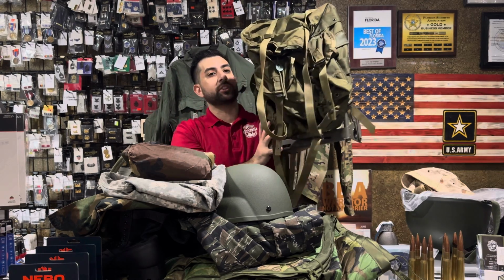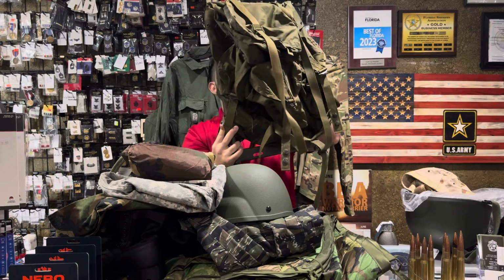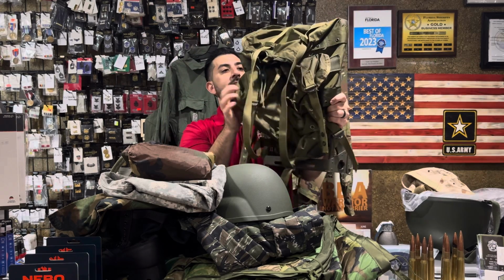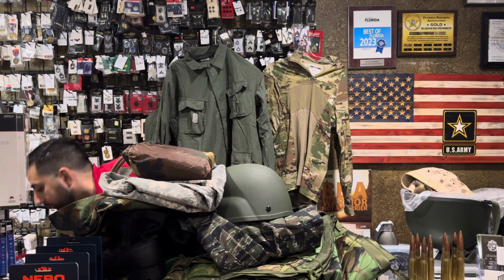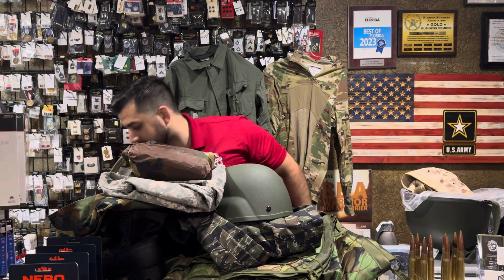Been essential for the military, definitely since Vietnam. I believe they started incorporating these in the war during World War II, definitely Korea. Nice metal frame, good field pack. This is a medium-sized one right here. Great little ruck pack. A lot of people who enjoy rucking, you enjoy hiking, this is also a great item to have and utilize in that situation. And the frame gives you added support.